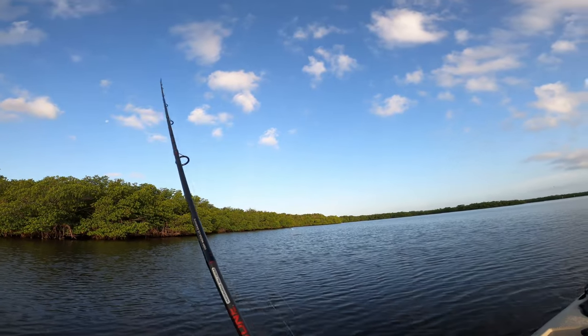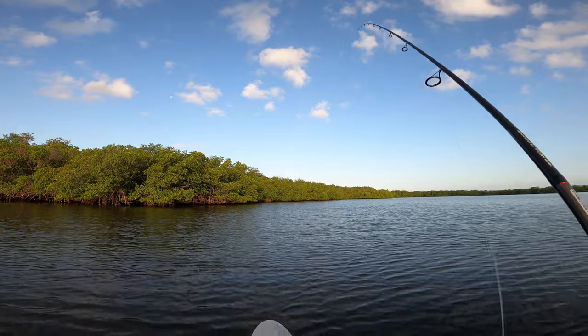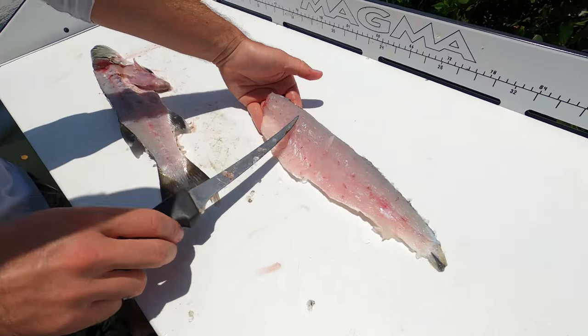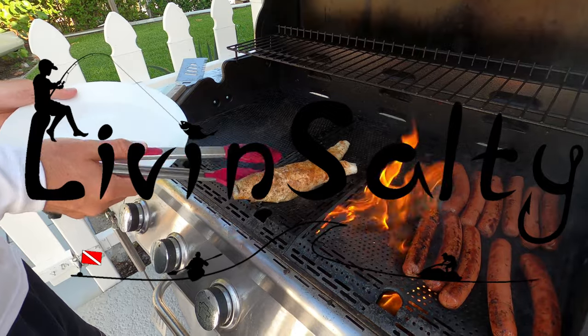Hooked up. Woo! Top water bite. Epic. Oh my god, guys, fish are everywhere. You see here? This is his stomach. It's completely full. We have the barracuda fillet, which looks absolutely delicious. There's a little bit of problems on the grill there.